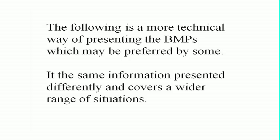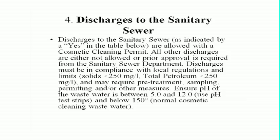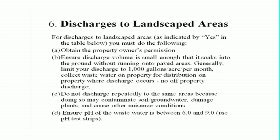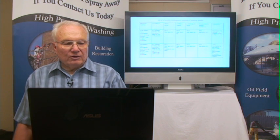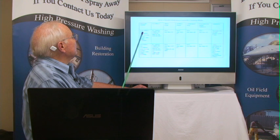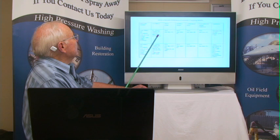The following is a more technical way of presenting the BMPs, which might be preferred by some. It covers the same information that we presented previously, over a wider range. Discharge to an environmental waste company is always acceptable under these guidelines. It tells you about discharge to the sanitary sewer and those limits, discharge to the storm drain and those limits, discharges to landscape areas and those limits. And now we go through the table. On the side, it describes the activity: cold washing, no chemicals, auto rinsing, homes, decks, sidewalks, and buildings, to remove mainly dirt, surfaces without oil and grease.